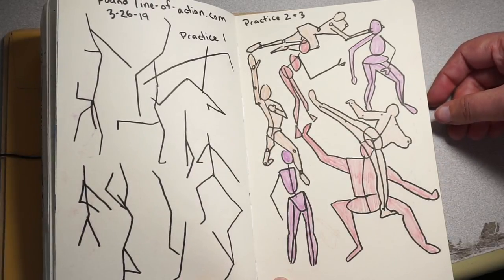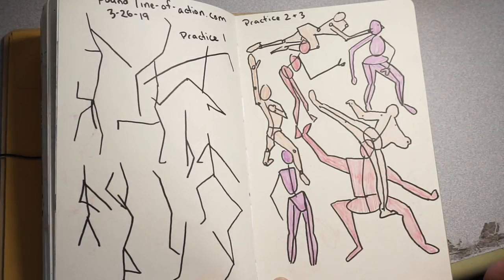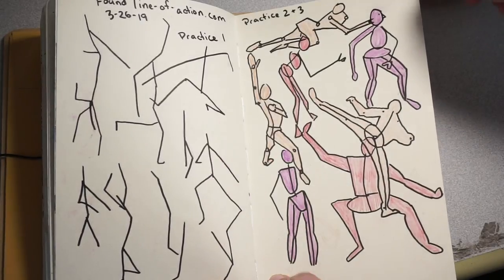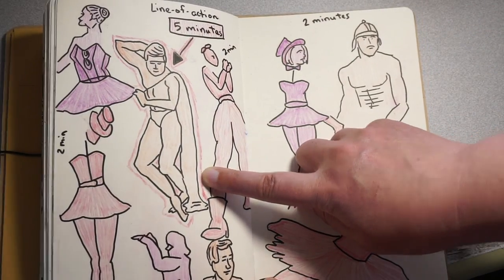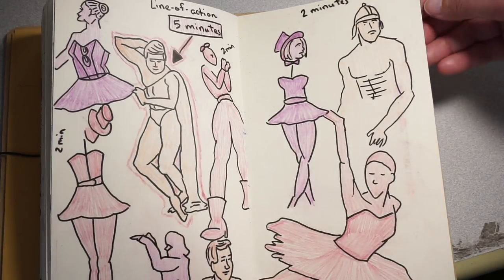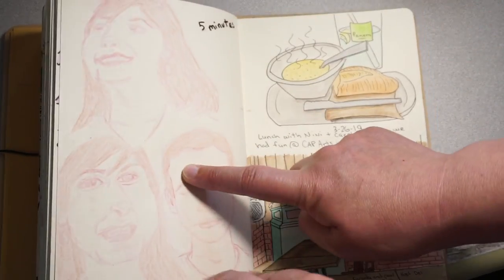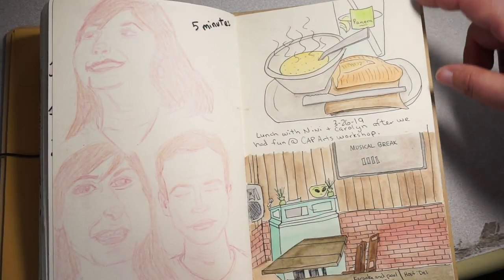Then these are from lineofaction.com. Quick, probably 10 second, probably 30 second poses. 5 minutes, 2 minutes. I really like that website. It helps you loosen up and just get the basics down. And then take it even longer. There's 5 minutes and you get portraits.